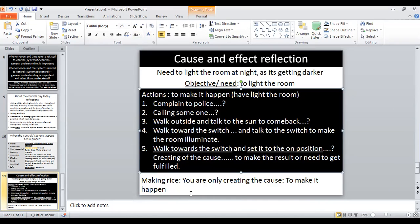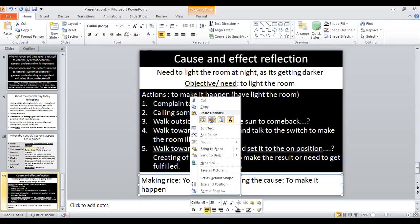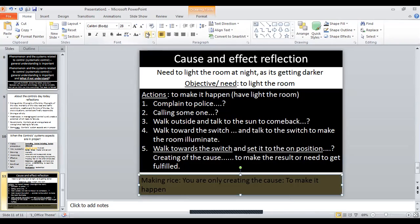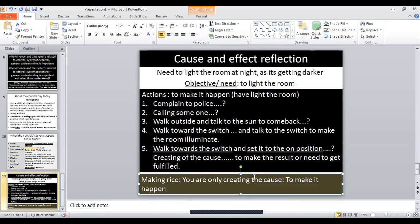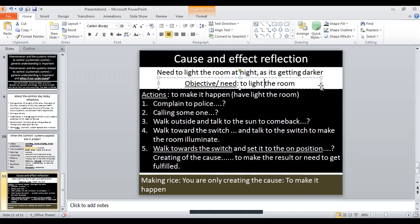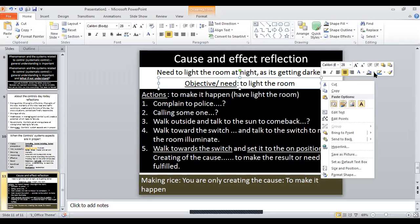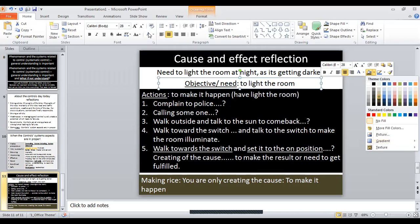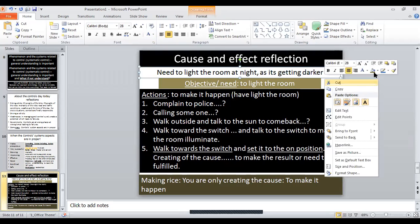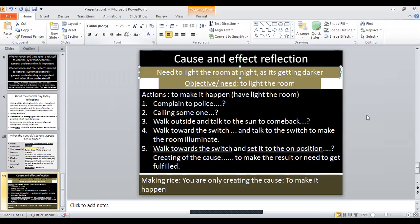Quite wonderful. Okay? You never noticed that. But funny thing is, you are claiming the ownership that you cooked rice. But actually you didn't cook the rice. Do you have that fire potential? No. So you didn't cook. Then what did you do? You create the cause to fulfill the object.